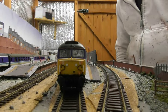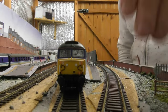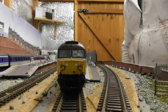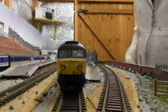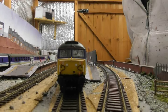Where it did have a problem was here going into platform 6, but what's now interesting is it's actually going a lot further. It's actually going just beyond the point and then losing power. So I reckon my solution is a very simple one. Dropper wires at the end of platform 6, and then that should be that done.